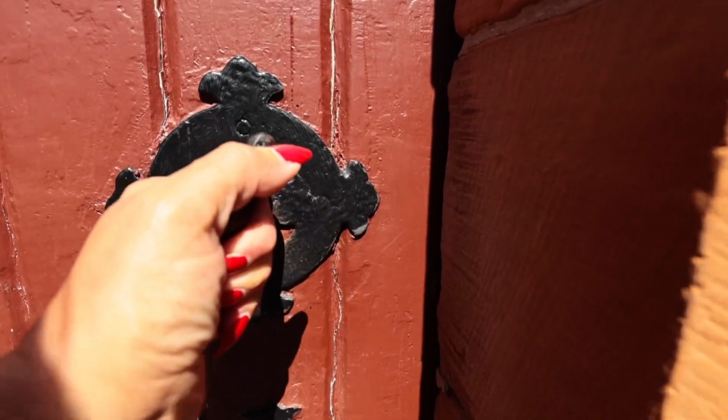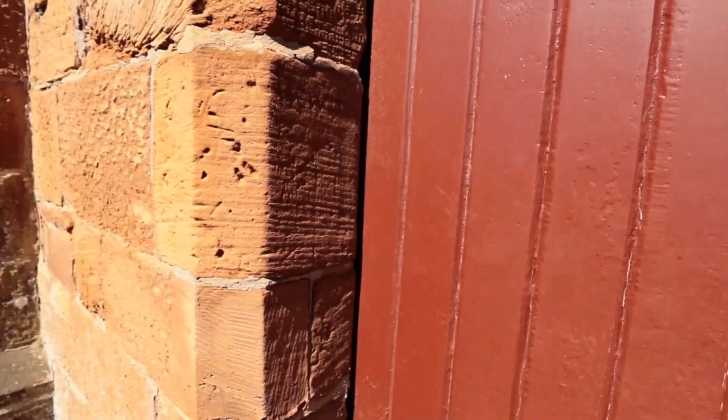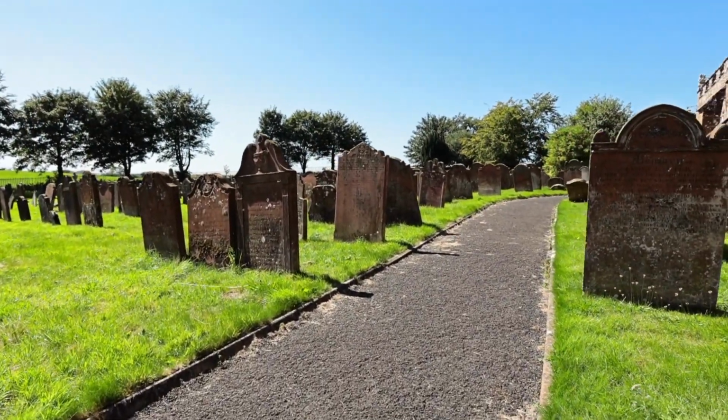Is it open? Is it hell? Nope. Right, photos.